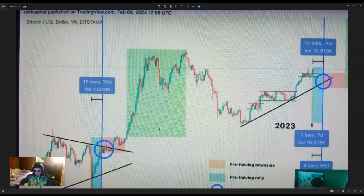As you can see, I've got my Bitcoin shirt on today. The market is doing awesome. Bitcoin is sitting at like $62,000 right now, which is going to make me happy. I am fully planning on making my fortune in crypto. I'll just be honest about that.